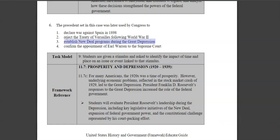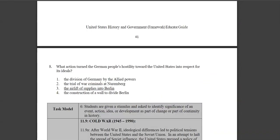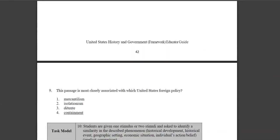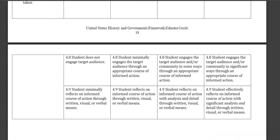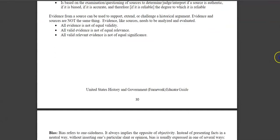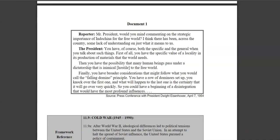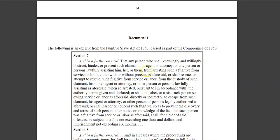Okay, so this gives you a basic idea of what these multiple choice questions will look like. And we'll go through a bunch of them during the course of this review. I'll also point out to you now, let's take a look at a couple of these stimulus document questions. Okay, so here we have, let me find the other one here.